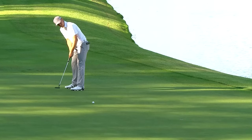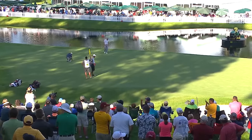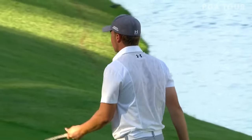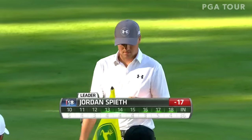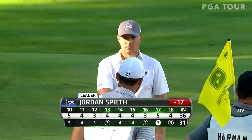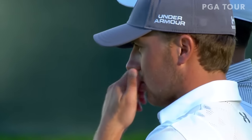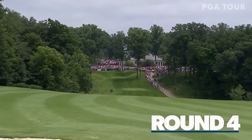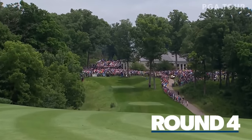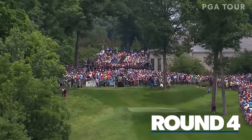To shoot 61. Unbelievable. What a finish. Birdie, eagle, birdie. For 61. This kid just keeps getting better. He has just been remarkable. 61 after 64 yesterday. Yesterday, Jordan Spieth recorded his 12th round this season in which he recorded 7 or more birdies in a round. That's a lot of birdies and a lot of really wonderful putting. And the good thing about his putting is he has been very consistent with it all year.